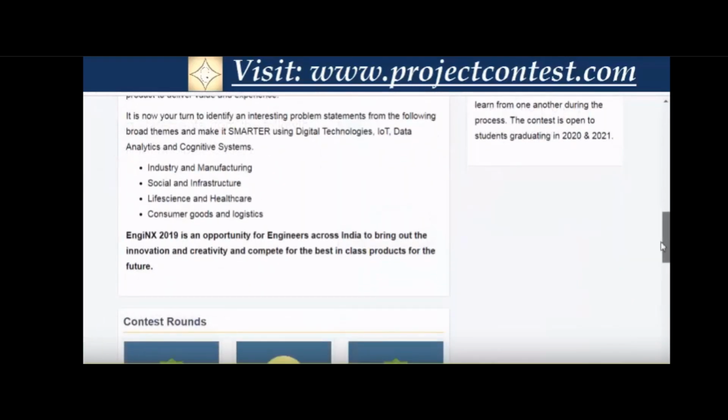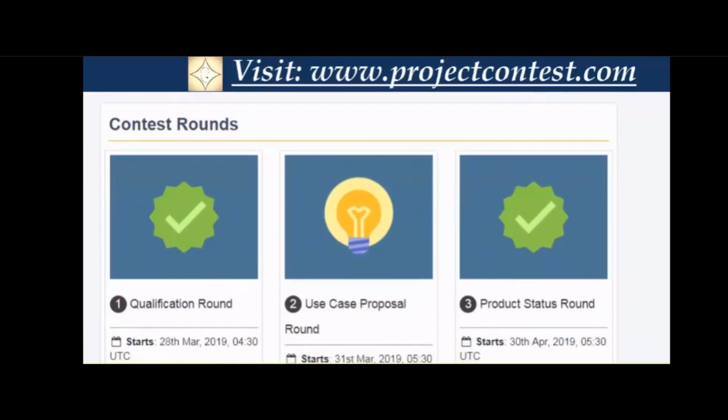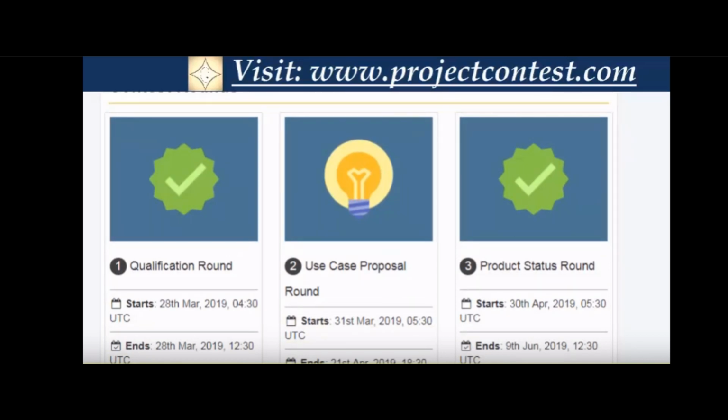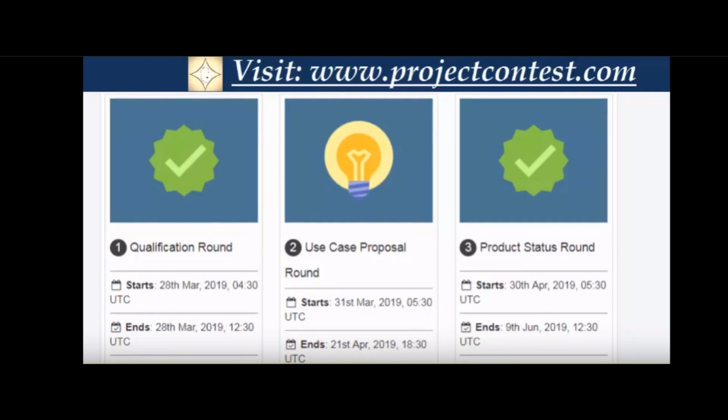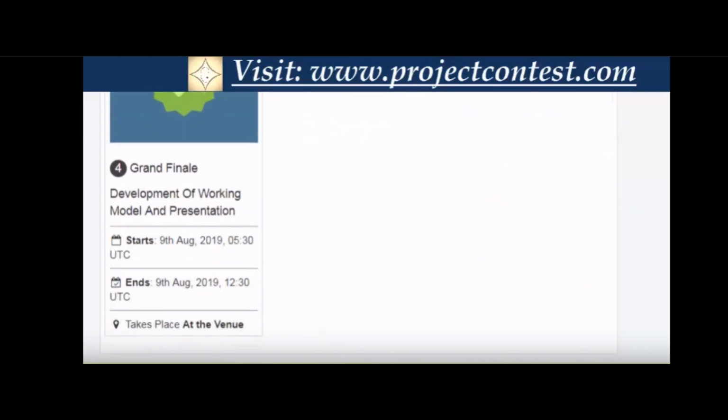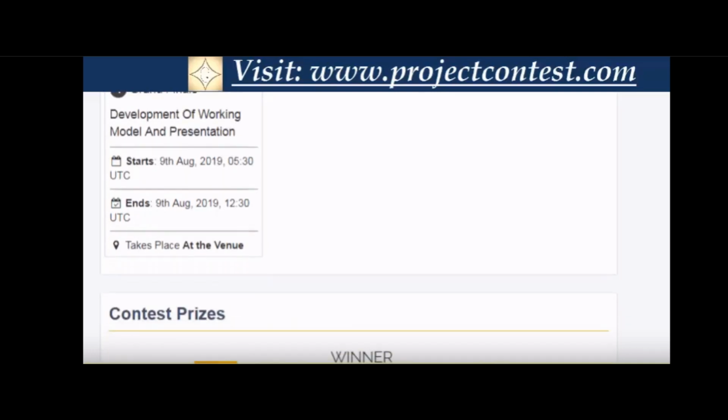And the important rounds related to this EngiNx are: the first one is the qualification round, which starts around the 28th March after the registration for this contest. Next, you have to submit the use case proposal of your idea around the 31st March. Next, you have to submit the product status around the 30th April 2019. And the grand final will be held on August 9, 2019, with the working model and presentations given by the finalists.